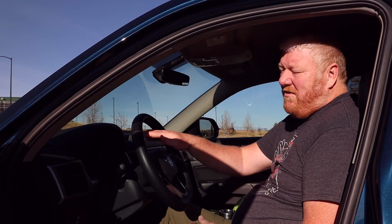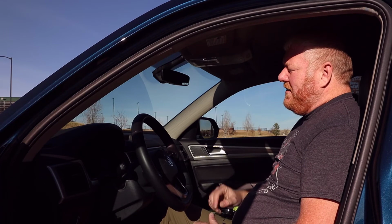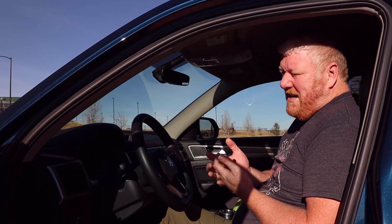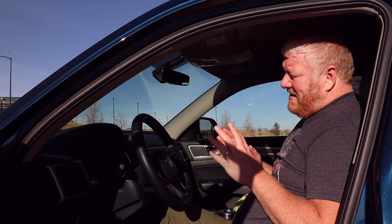Now, this does not have a virtual gauge cluster, which is kind of the thing now. These are still hard gauges, but honestly, I don't really care one way or the other. The virtual screens are easier to see, but I have yet to have any glare on this one too. So nicely set up and smart.